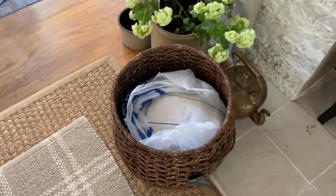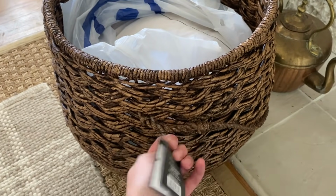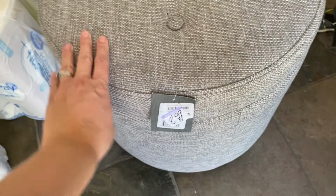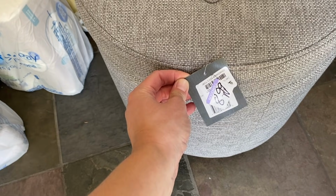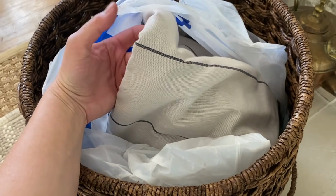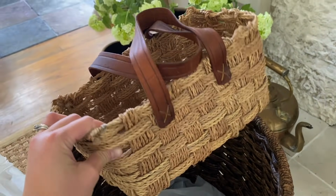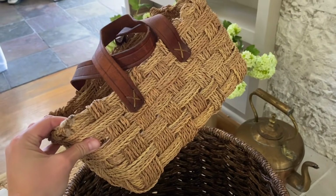I got this really cute brand new basket from Target for 15 bucks, a really cute gray storage ottoman that I think I'm gonna put in my boys' room for $8, a brand new Hearth and Hand duvet cover for $8.99. What else did I grab there? This really cute little basket purse with leather handles that I thought was super cute. And then I got some tops for my husband, which I've told you guys before, all of our wardrobe is thrifted half the time. And a lot of times it's brand new with the tag still on. So I love thrifting. It's just such a great way to save money and find unique items.